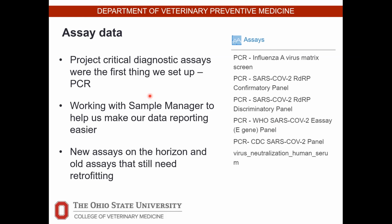Our project critical assays are PCR. So this is the first thing that gets set up. You can see we have our flu screen, all of the different crazy SARS-CoV-2 panels, and then some microneutralization assays here as we get through.